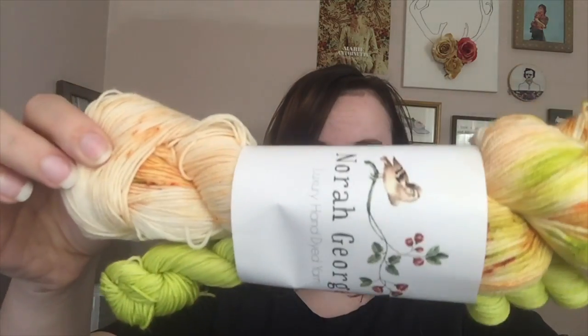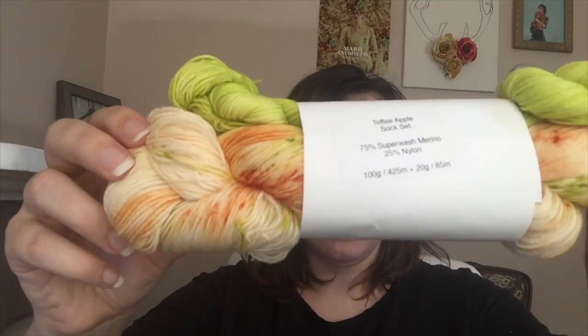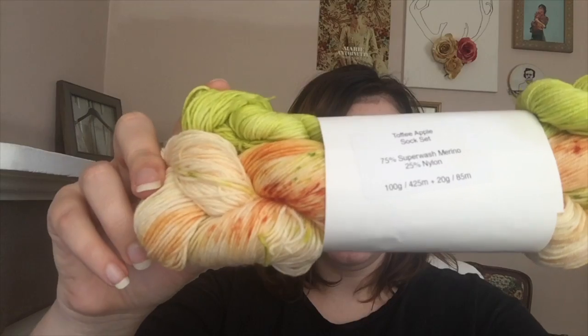This is Toffee Apple, which you may recognize from some Mercury socks that Katie of Inside Number 23 knit a little while ago. And I'm trying not to just completely rip her off. I keep thinking, couldn't I do a different pattern with them? But I just thought it looked so beautiful as Mercury socks that I'm pretty sure I just wanted to just do that. So, at least I'm admitting that I'm ripping her off, right?